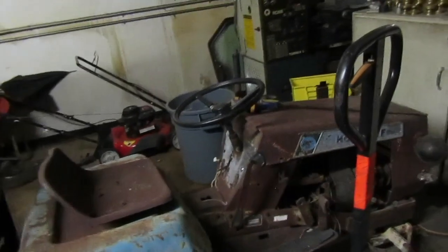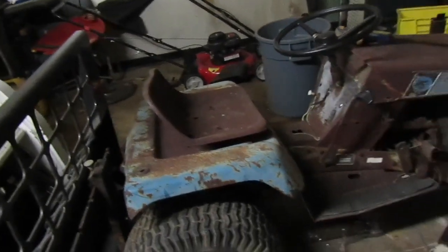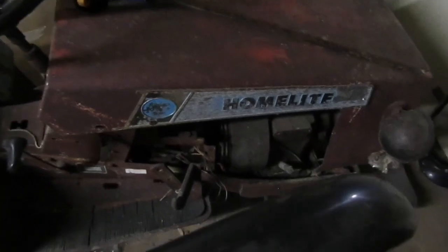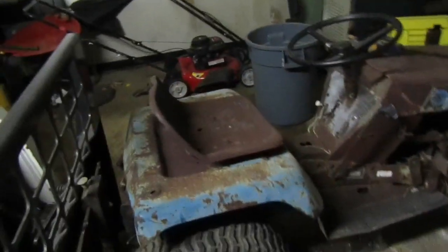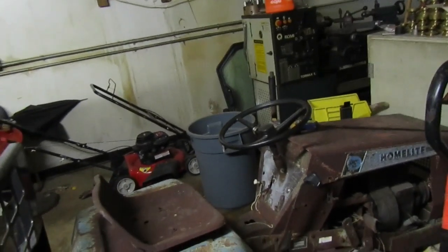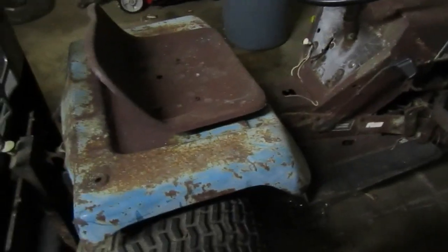This up here is a garden tractor also. This is a hydrostatic transmission. This is a shaft-driven hydrostatic. You can see right there, 12 horse Briggs. Need to get into this little guy sometime soon. Just haven't had the chance to sit down and get him running. He is a manual lift also. Still need to source some parts for this one also.